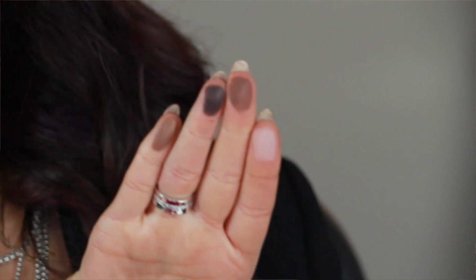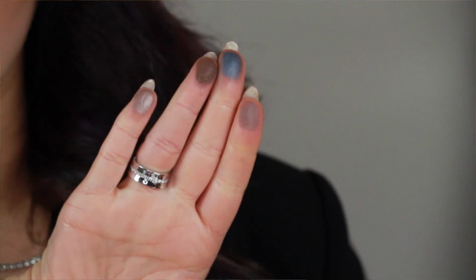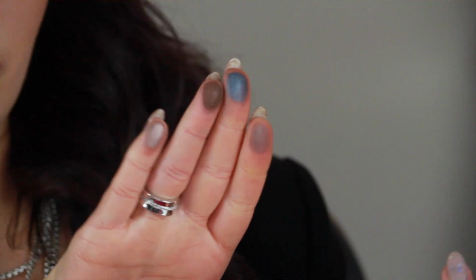The quality of the shadows is pretty good. It's very comparable to other palettes. Let me do some little swatches for you guys. There's that color there. Let me get a blue one in here. The only shadow out of this set I didn't like was Pink Sugar. When I went to swatch it, literally nothing showed up. It was just pure glitter. So that was one I was kind of disappointed in.